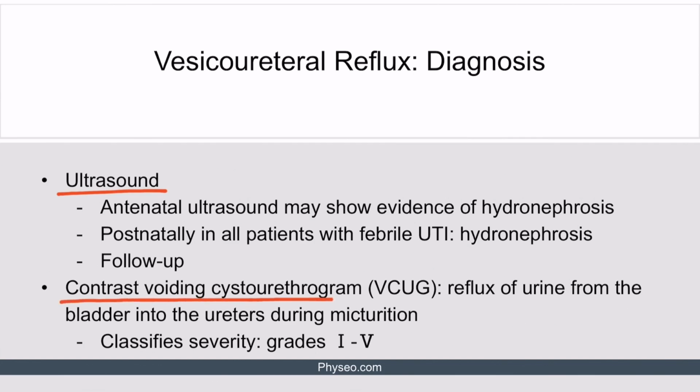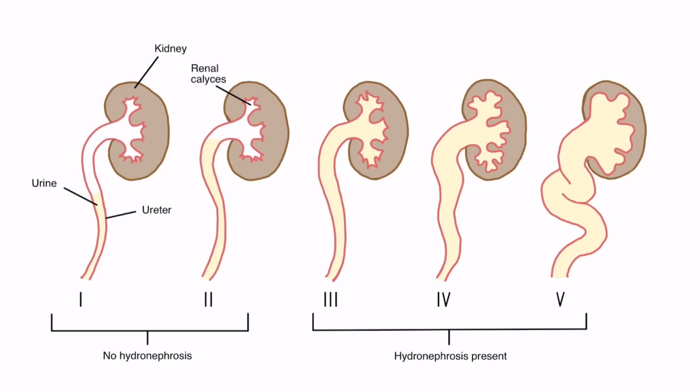Contrast voiding cystourethrogram is performed and can measure the reflux of urine from the bladder into the ureters during micturition. It also classifies the severity of the reflux into grades from 1 to 5. Here is an image illustrating grades 1 through 5 of VUR. As we can see, the higher the grade of the reflux, the higher the severity of the condition.